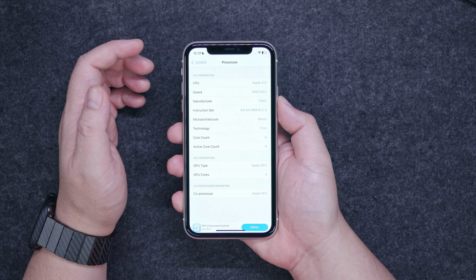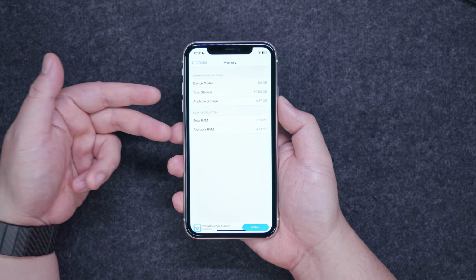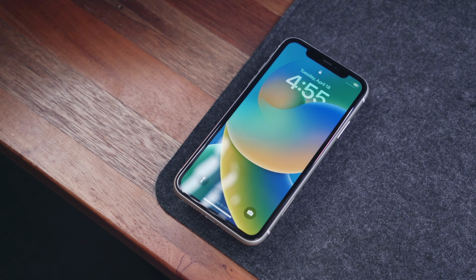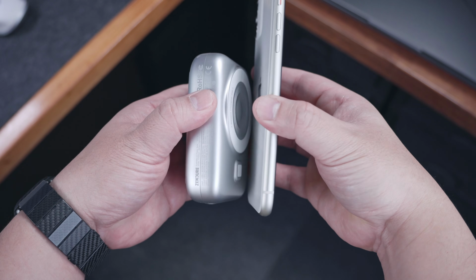Now, in terms of specifications, aside from the things that I've already mentioned, it also has an Apple A13 Bionic processor, which is still pretty capable, I would say. We have 64GB of internal storage, 4GB of RAM, and a 3110 mAh battery with wireless charging support. Speaking of wireless charging, it doesn't support MagSafe, so that's one thing worth noting here.